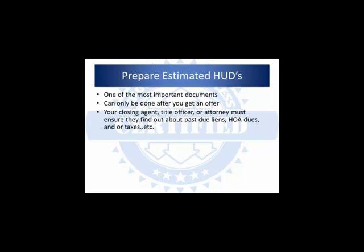Well, come on. Before you even list it, you should have that prelim or that property report that has a list of these liens that are very obvious that they're there. Done. I cannot stress that enough. When you know about those ahead of time, you need to make sure that they're included on the HUD that you're going to send into the bank.